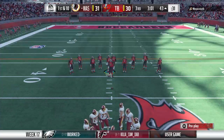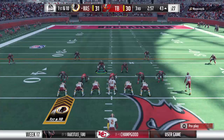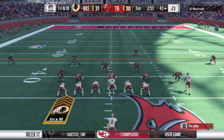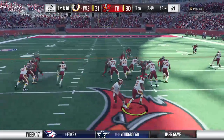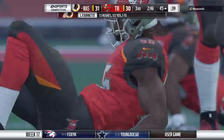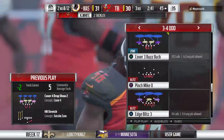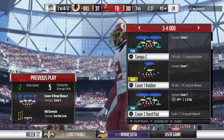So it'll be first down here after the run. The D-line's going to spread out. Sanu, the man in motion left. They keep it with Fournette on first down. And maybe a measure of revenge there. He's had his way in this one, but this time they get him behind the line. That's going to go as a loss of 2, and it'll be second down.